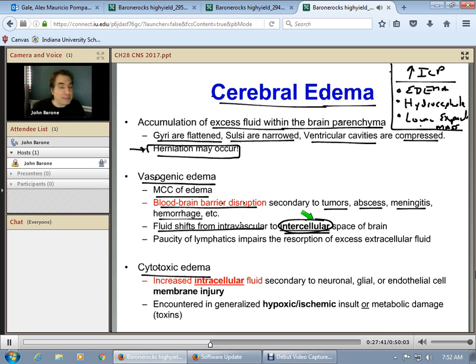Now remember, interstitial fluid is usually drained by lymphatics, and there's not many lymphatics in your brain. So if you accumulate fluid rapidly in the interstitium, it ain't going away very quickly, because there's not many lymphatics to reabsorb it and get rid of excessive extracellular fluid. So not a good thing, brain edema. In fact, sometimes we use mannitol to try to suck some of that water back out of the brain.